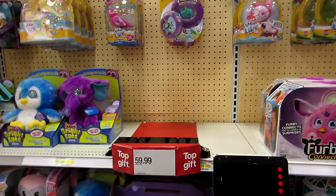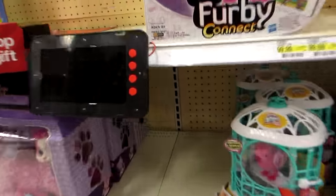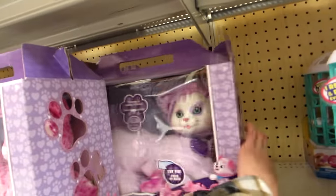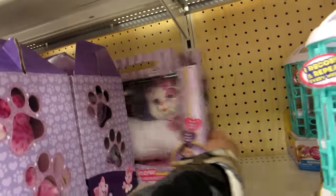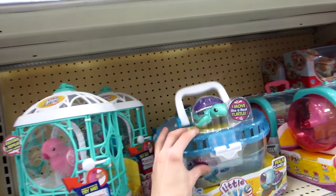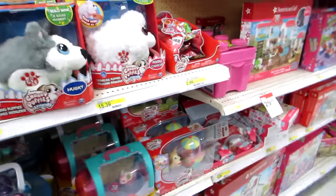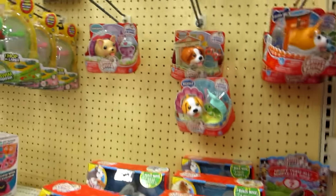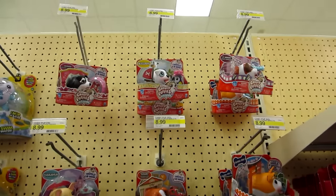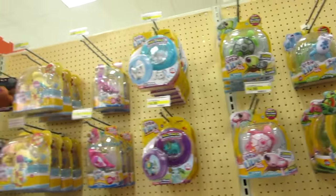And then there's where the Hatchimals would be. They have some puppy surprises. Let's see if they have any calico one that I'm looking for. Nope. Oh well. They have the new turtle tank. They have the newer chubby puppy sets. They have the blind bags. They just don't have the newer, smaller packs, which is weird. Furby and some little live pets.